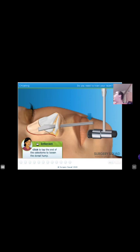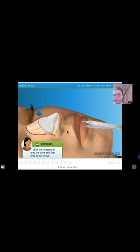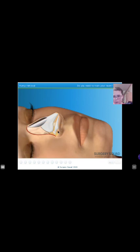Now that the hump is loosened, we need to pull the bone and cartilage out of the nose. Use the tweezer-like forceps to slip it out of the incision. Pick your nose, friend. Now that the bump is out of there, we need to smooth the edges on both sides with a rasp. The space left by the bone we've removed is referred to as an open roof.